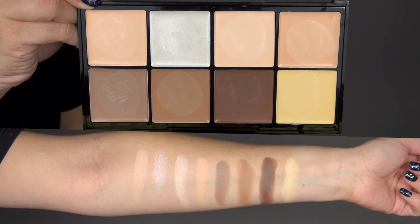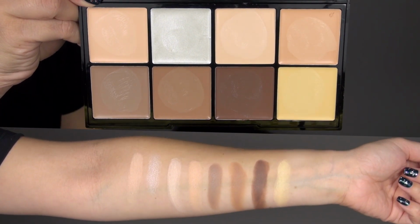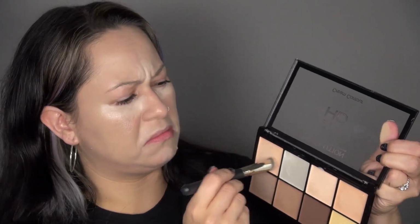Right, let me do a close-up. All right, I am excited. Okay, you know what? For this portion of the video, I'm going to zoom you guys in so you can see. This is very, very white. Now I'm going to try mixing these two shades, or maybe I should mix that one. Let's mix all of them. We're here.